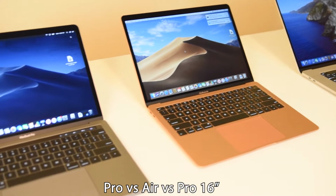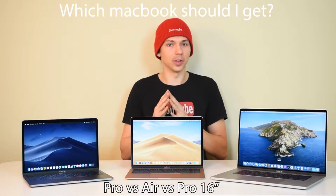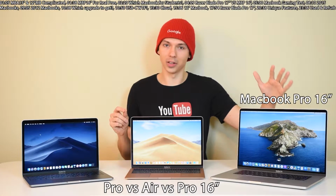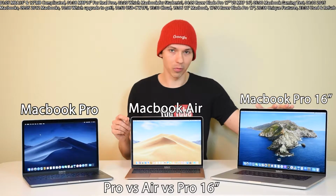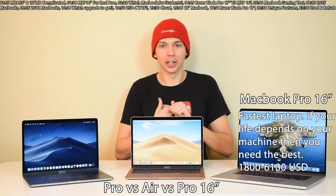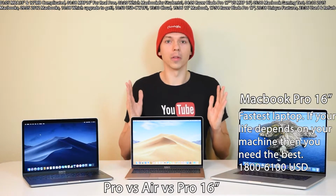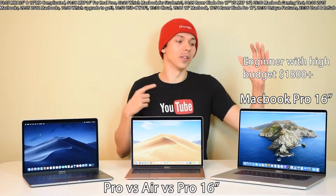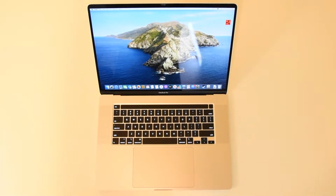So if you're a professional and you do all of your work on a computer and performance is one of the most important things, then you're going to want to get the 16-inch MacBook Pro because it's got the 6-core and 8-core processors, up to 64 gigabytes of RAM. Essentially it means that if you're doing applications like 3D modeling, if you're doing video editing, and your work is so important that if you don't do it, you might go bankrupt because you run your own business, this is the machine you want to get. And the reason for that is because it's going to last you a really long time.